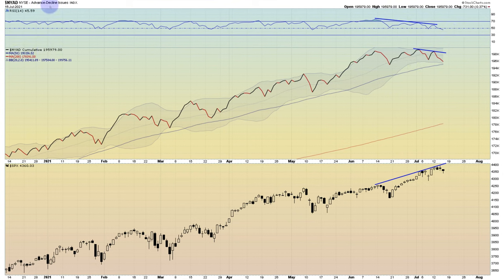This is the advance-decline issues. It hasn't put in a higher high as the S&P 500 did, and now it's declining to the lower Bollinger Band and to the 50-day moving average. So this has been dropping off. The S&P 500 is levitating higher. What does that mean? We have more decliners than advancing stocks.